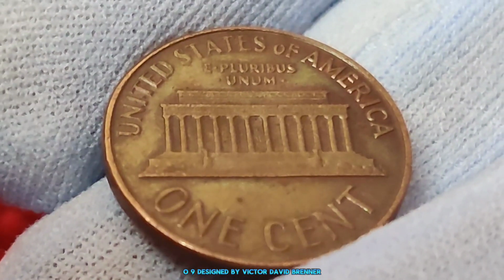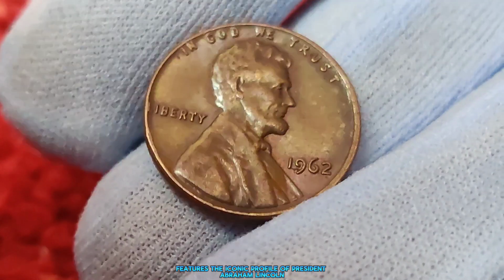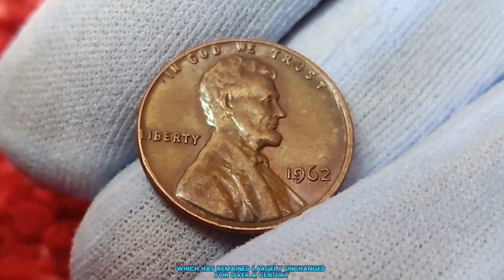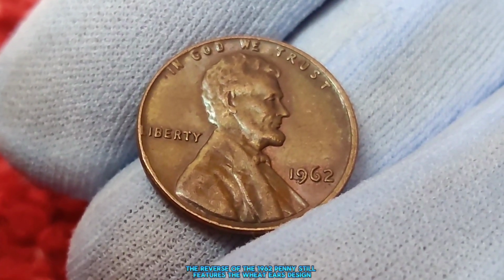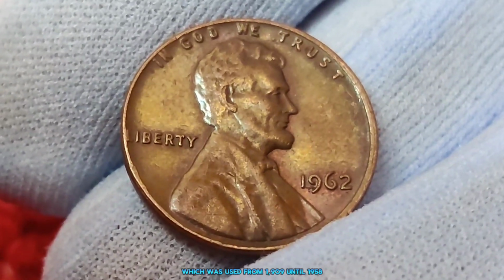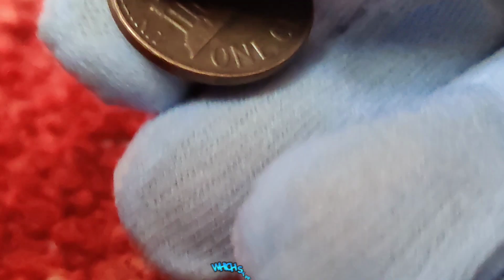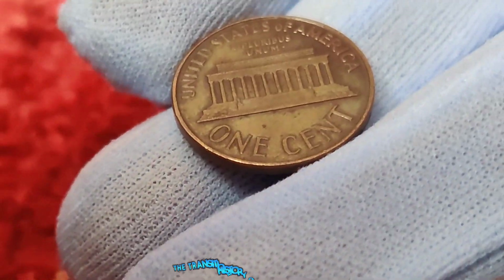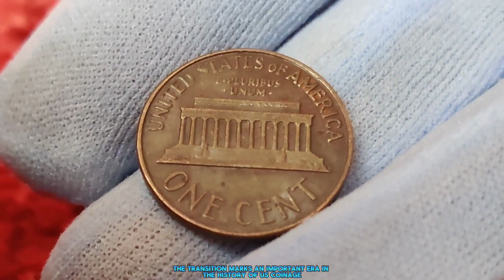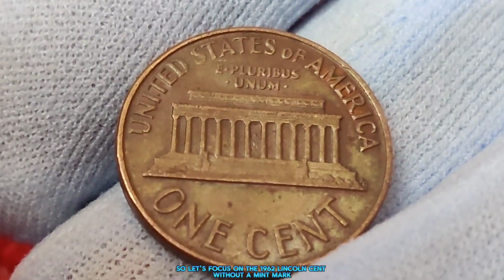Designed by Victor David Brenner, the obverse of the coin features the iconic profile of President Abraham Lincoln, which has remained largely unchanged for over a century. The reverse of the 1962 penny still features the wheat ears design, which was used from 1909 until 1958. This was followed by the Lincoln Memorial design, which started in 1959. The transition marks an important era in the history of U.S. coinage. So let's focus on the 1962 Lincoln cent without a mint mark.